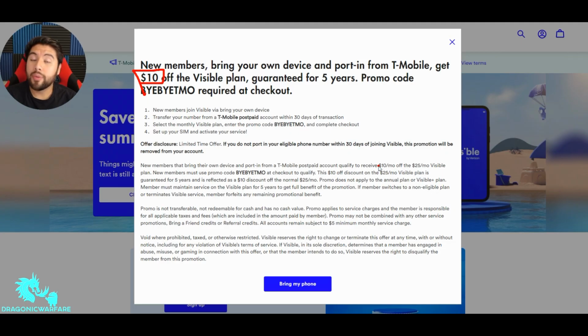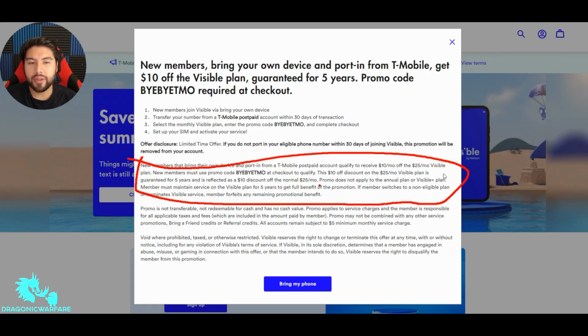But if you do not port your number over from T-Mobile within 30 days, you will drop and lose that promotion. So it says new members that bring your own device. And here's a little bit more information right here. So that was horrible, my bad.